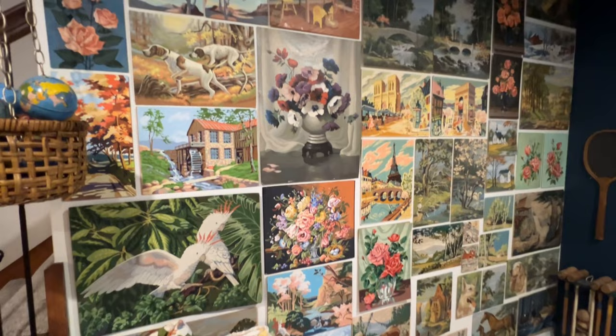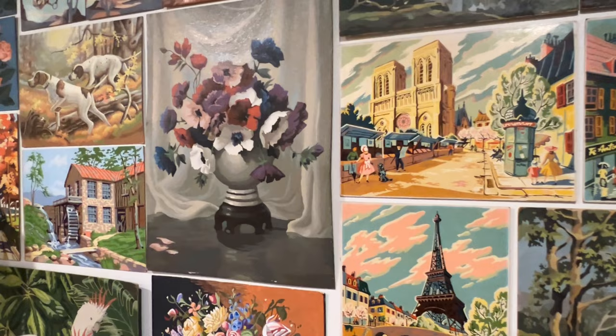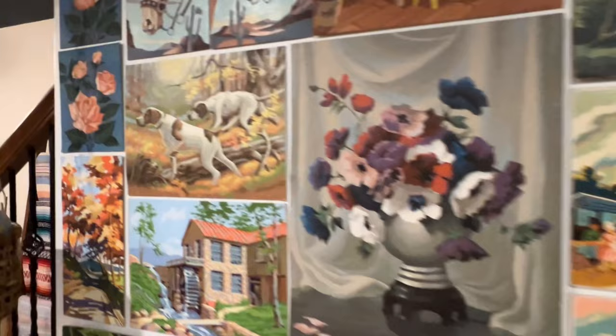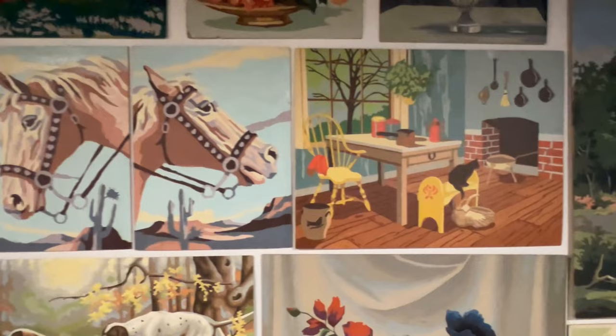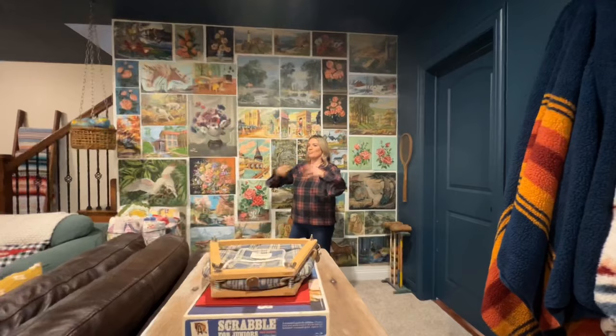Much like most of my collections, this was definitely an accidental one. I get asked a lot if I painted them. No, I have never painted one. I want them because they're vintage and they're quirky and not perfect. These two horses were the first ones that I ever got. I think I paid $5 for them at a flea market on the side of the road, just digging through boxes.